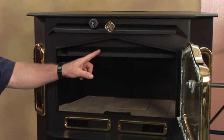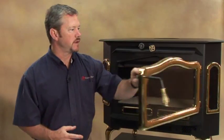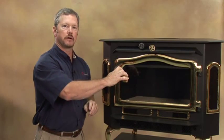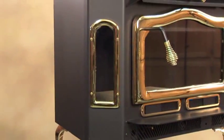Also, it's going to have an air wash. The air wash is actually naturally drawn over. You're going to have superheated air that's going to be drawn over your glass to help keep that clean. The glass is actually a neo-ceramic product. It's going to be good up to 1700 degrees, so you don't have to worry about the heat pressure damaging your glass. It's going to last a lifetime.